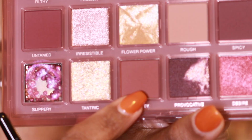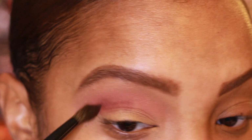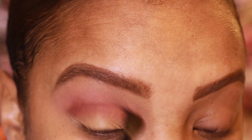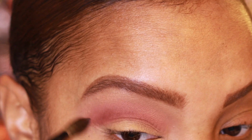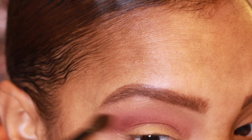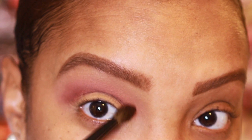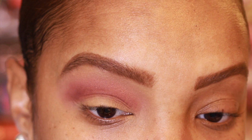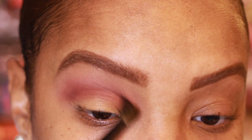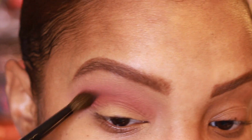For Wayne Goss number 4, we're going to go in with the shade Naughty right here. And it looks like it's a mid-tone brown. I have not swatched any of these shadows yet. So I just kind of like to experiment when I put the colors on my eyes and give you my initial impression. So that is really pretty. Also, it's going down pretty deep. And it's blending out really well and layering over that first shade Juicy really well. So I do like that. And I'm just kind of fusing the two together.